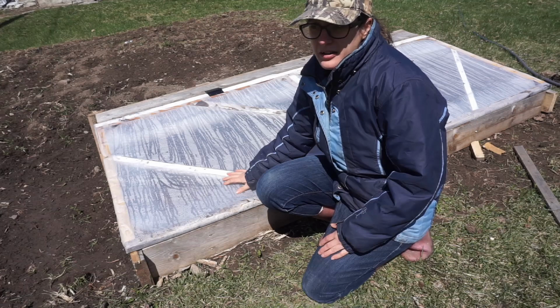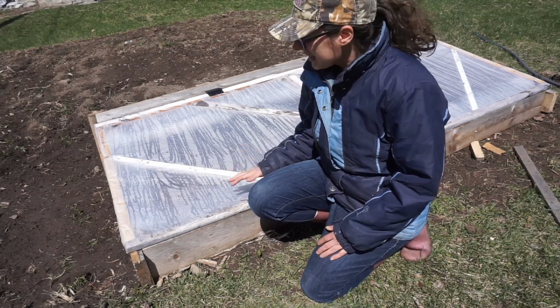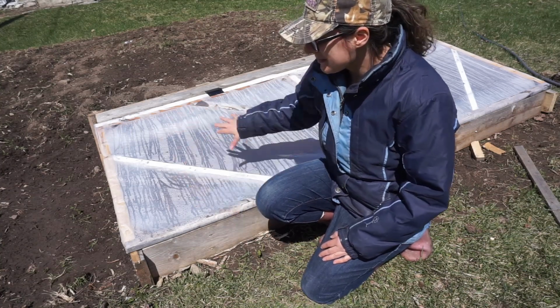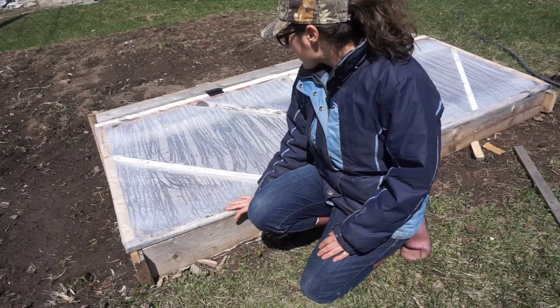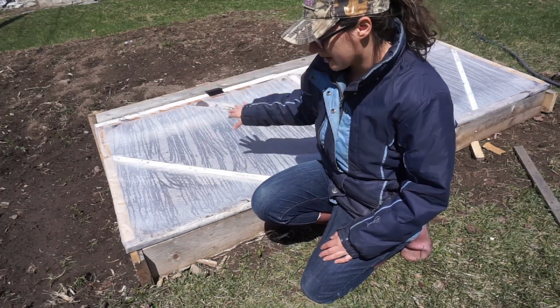You can use old windows as well, which I would love to do eventually just because I love the look, but we wanted to use what we had lying around, and we didn't have any windows. So my husband built the frame, and then he stapled this thick plastic to it, and then he had some hinges lying around, and he just hinged it to a board on the back.